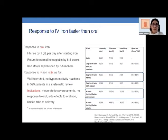If IV iron is given, what is expected is that it will raise the hemoglobin concentration and iron parameters twice as fast. Generally, IV iron is well tolerated in pregnancies. These are young, healthy women, and no hypersensitivity reactions have been reported in a large number of patients in a recent systematic review. So when should IV iron be used?